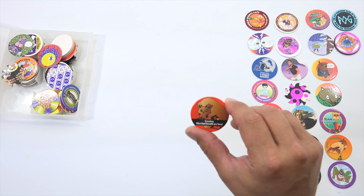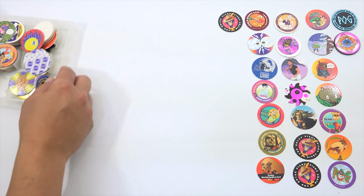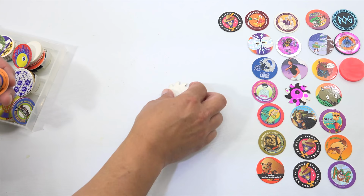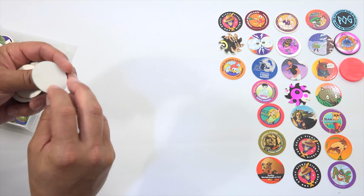Another grandma one. That must be a theme. Another duplicate there, a triplicate. Ooh, just a plain flat plastic slammer with no other printing on it. Here's another, like a Chinese star. There's a Looney Tunes. Is that Looney Tunes? I'm moving too quick now. Another 8-ball.